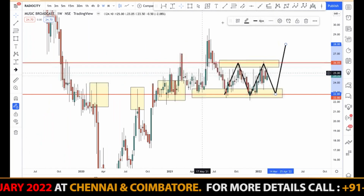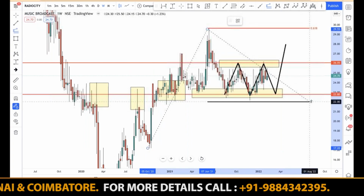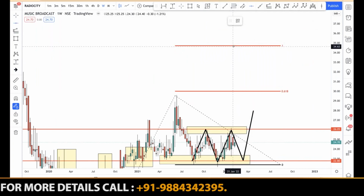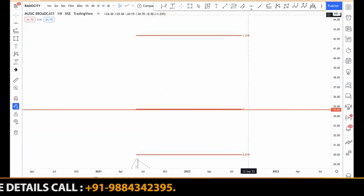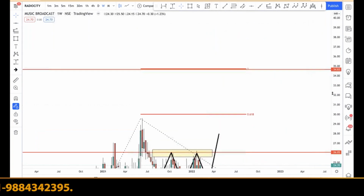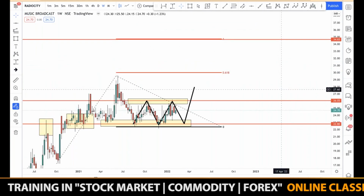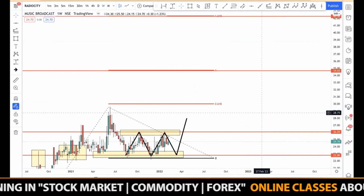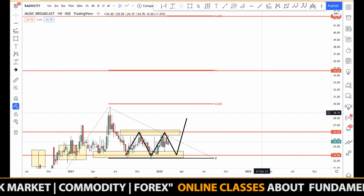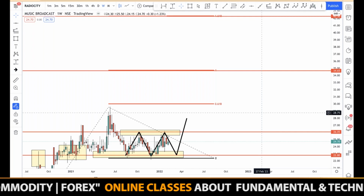The target I'm expecting for Music Broadcast will be around 35 rupees, and the second target will be around 42 rupees. The overall return on investment will be around 70%. I think that is a very good return on investment if the market goes the right way and is able to close above 26 rupees. I think this will be a very good trade to go in for, and use your proper discretion as well.